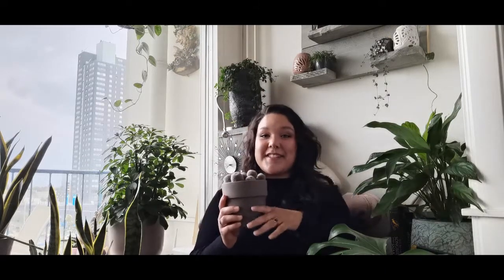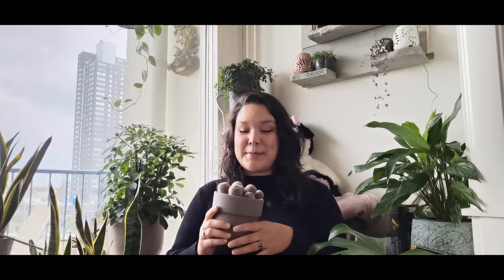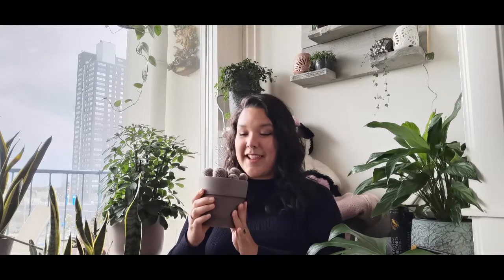Another easy to care for plant that I just love is cactuses. I have a couple around the house, only because my husband made me buy them, but this one I thought was too cute. He was also at the grocery store for a real good price, so I was like, I'm gonna snatch him up while I can.